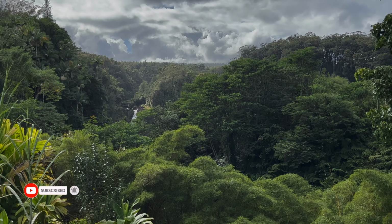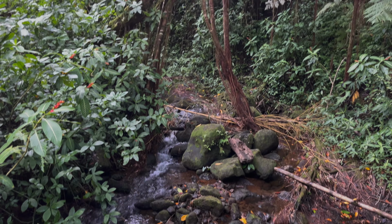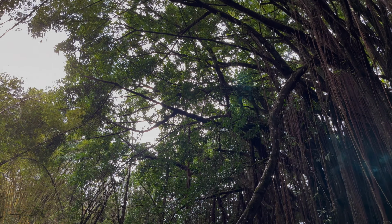Hey, it's me, Joan. So here we are at Akaka Falls, which is located just outside of Hilo. This half-mile hike will take you deep into the rainforest, where you will find some pretty big waterfalls.